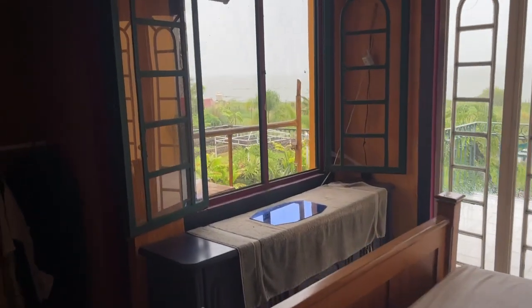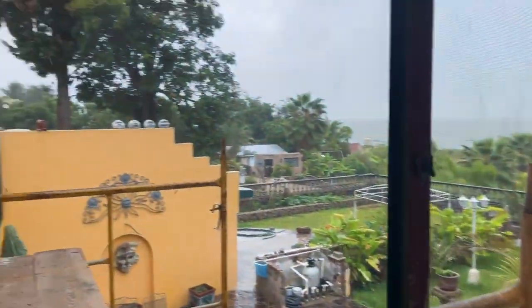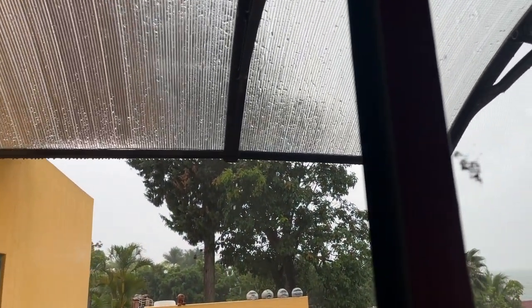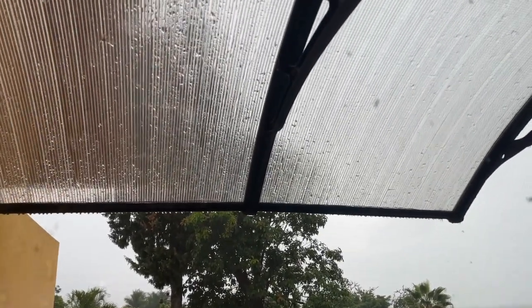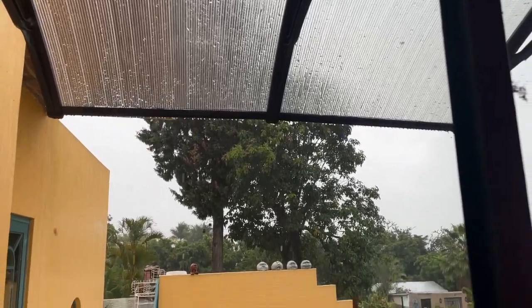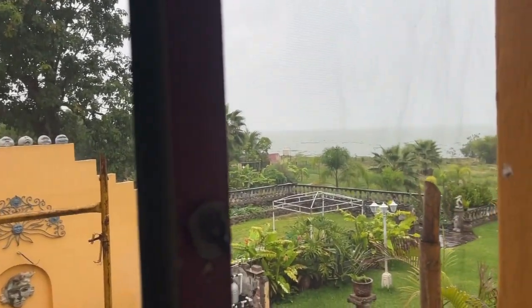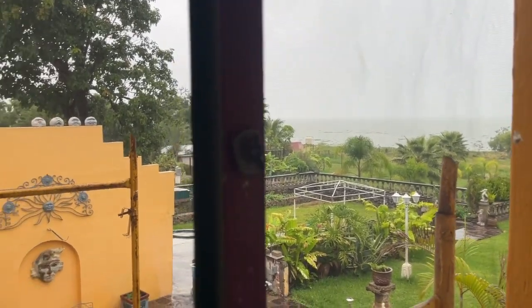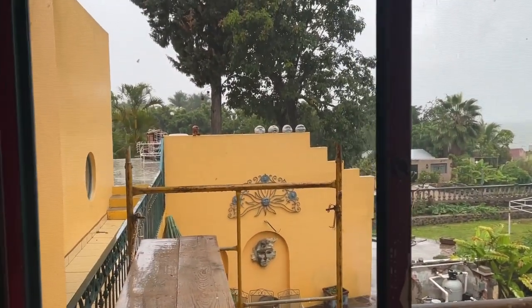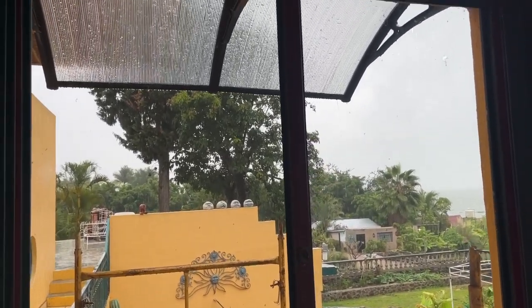The new rain cover is up, and it's raining. Screen is dry, not a drip on it. As long as the wind isn't blowing, we'll be fine. It's a rainy day here.